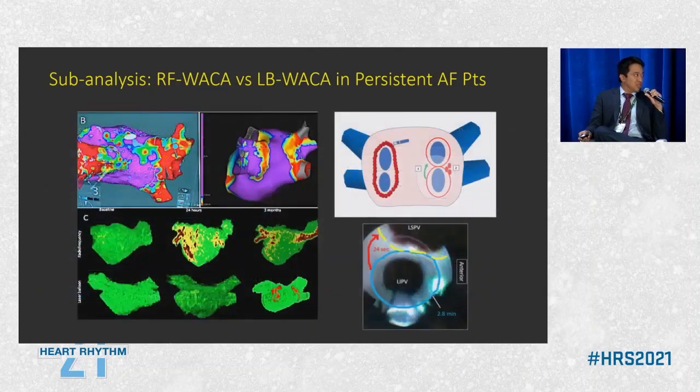And these are some examples of catheter instability, perhaps why in patients with recurrence, you'd have ATAC or flutter with RF versus the laser lesion set. You can see there's block along the line. It's clean, but there's a connection anteriorly. And so these are nice examples.